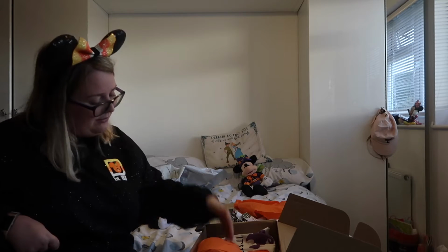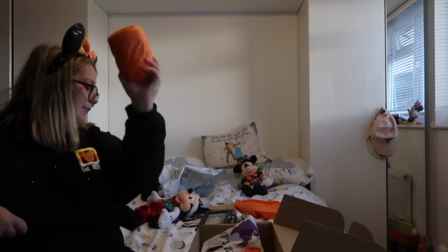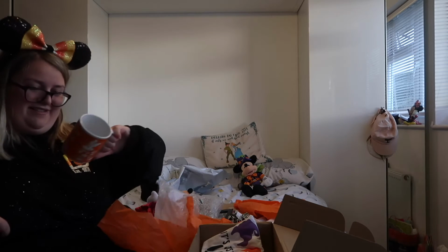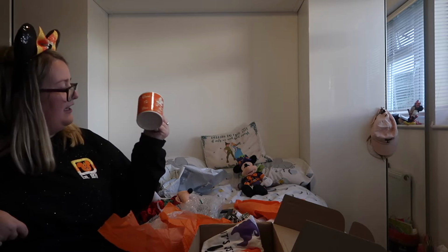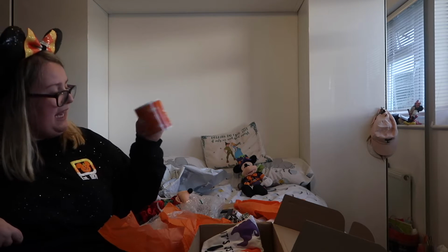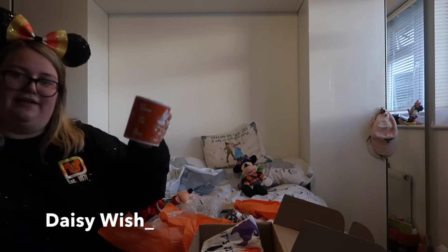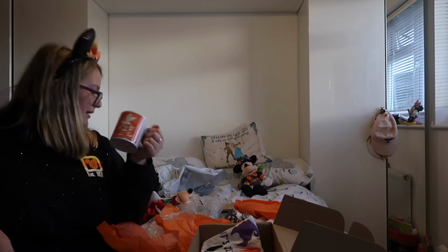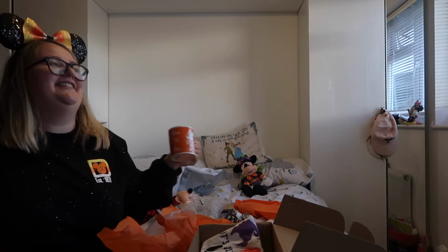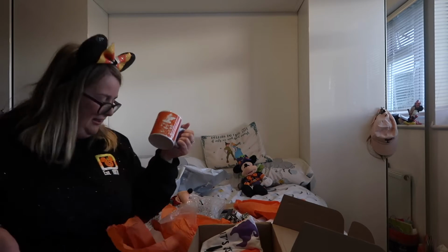Right, the next one is from Daisy Wish. Oh, that's brilliant. I love that. So it is a mug. And it's got Mickey as a skeleton and Minnie as a skeleton. And on it it says, Boo to you and you and you and you. Happy Halloween. Oh, I love it. Let me show you. So you've got Mickey, Minnie, and then Boo to you.